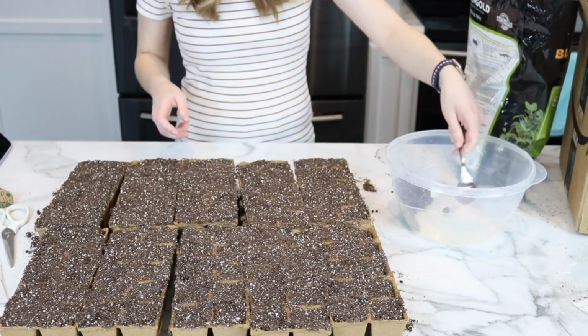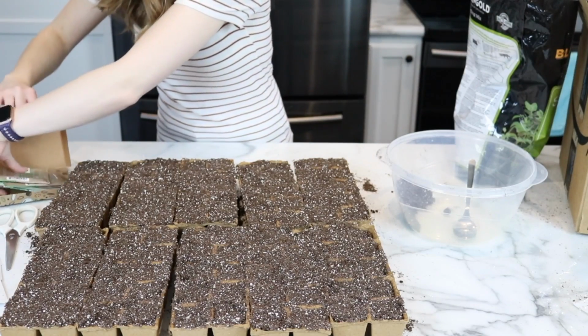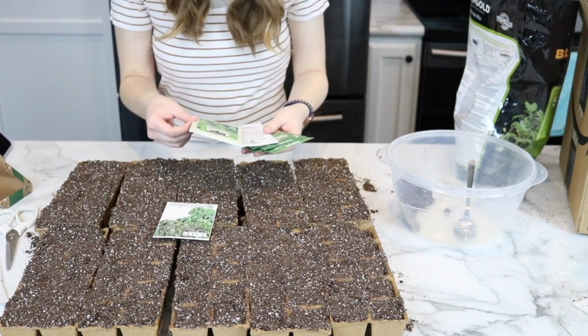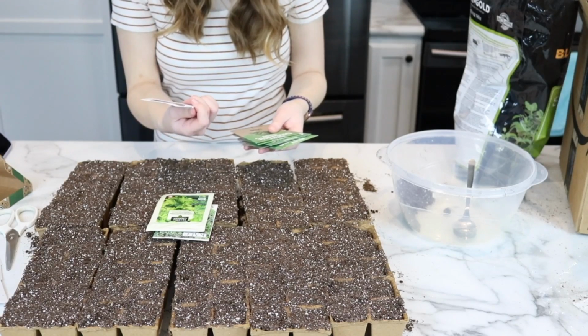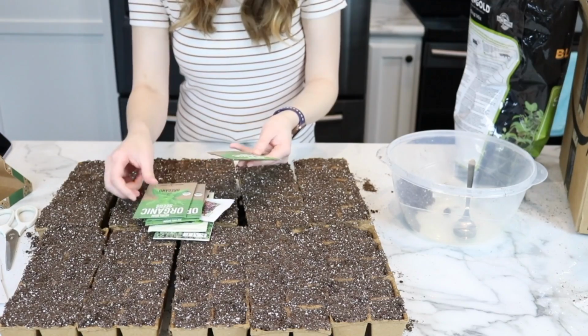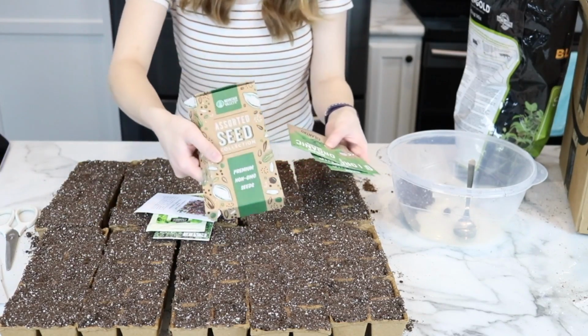Okay, now that I've finished that, I'm going to look at my seed packets. The ones that I got were kale, green leaf lettuce, red leaf lettuce. We've got thyme, basil, sage, oregano, and cilantro. These all came in a herb packet. It came in this thing.